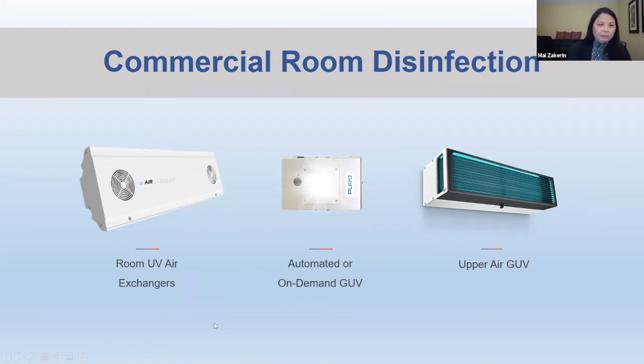But this one here is only effective for smaller rooms because of the limited air exchanges it can do. In the center here, there are automated or on-demand germicidal UV devices, and these are useful for direct disinfection of surfaces, especially high-touch surfaces, and are also effective at room air disinfection when it's unoccupied. But the unit on the right is considered an upper air germicidal UV disinfection unit, and these are used to irradiate air in the upper room.